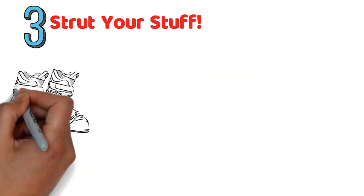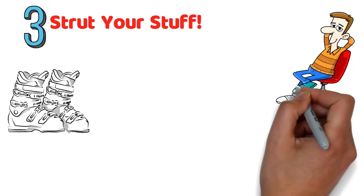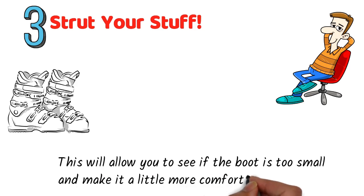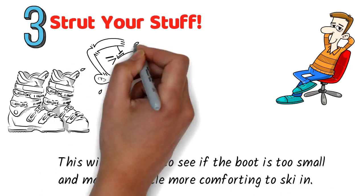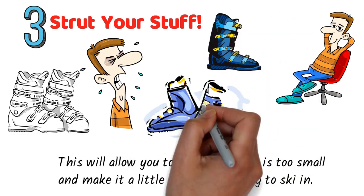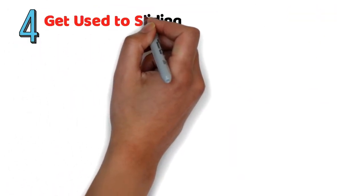Ski boots are awkward and stiff. Walk around a little bit to get used to the feeling on your foot. This will allow you to see if the boot is too small and to make it a little bit more comfortable to ski in. Pro tip: ski boots always feel awkward. You may get more used to it, but don't get frustrated when the awkwardness doesn't leave. Number 4. Get used to sliding.